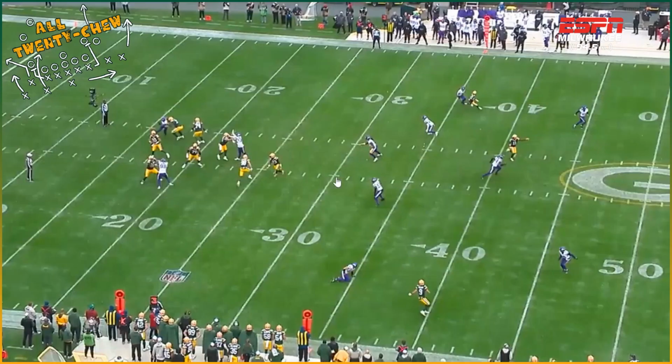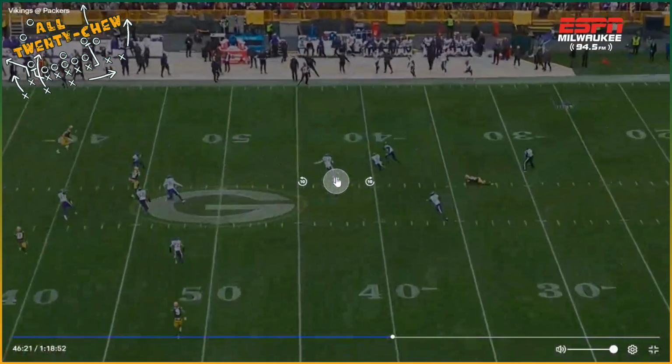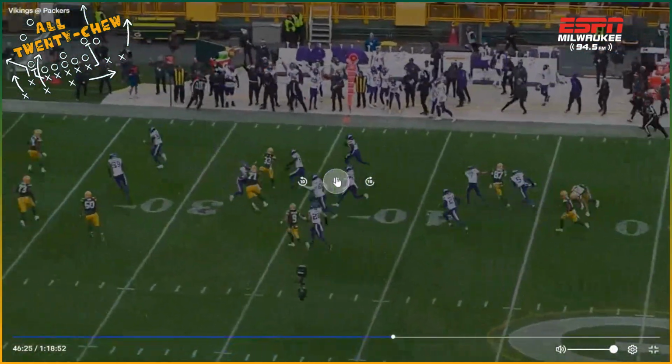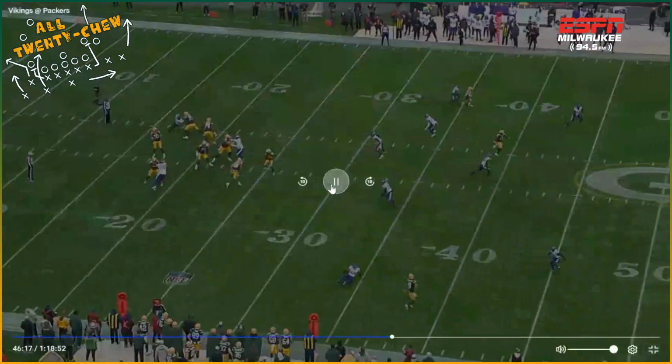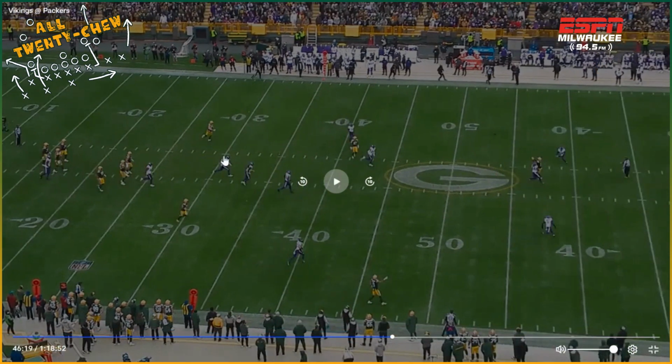So here we go. Jordan Love takes the shot downfield and ends up being intercepted. All right. So the first thing I notice here, if you can go back, Gabe, Reed looks to me as a clear out guy. Right. So that's his job, obviously, to clear that safety out of there for the end route up top, which I believe is Dobbs.